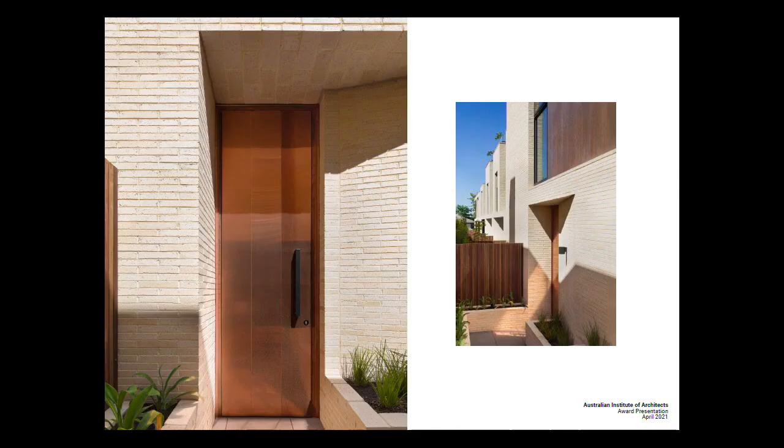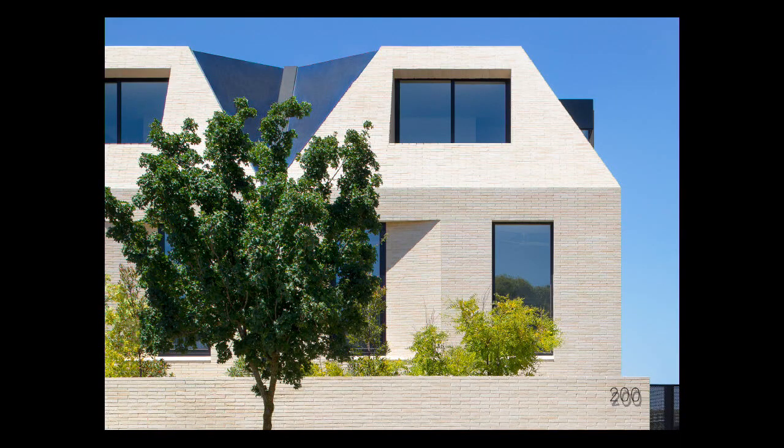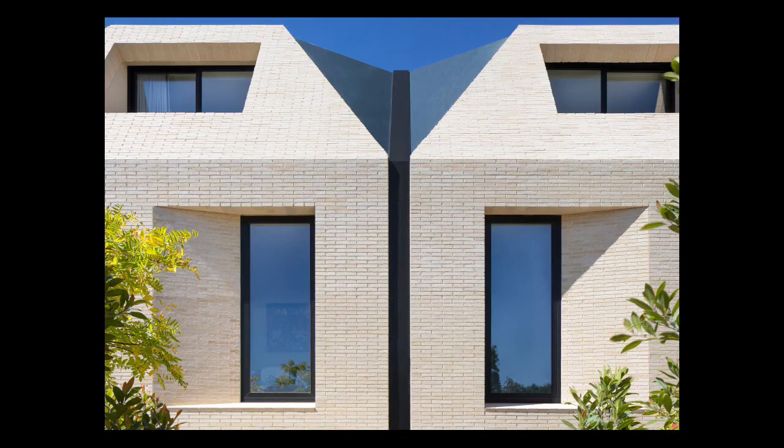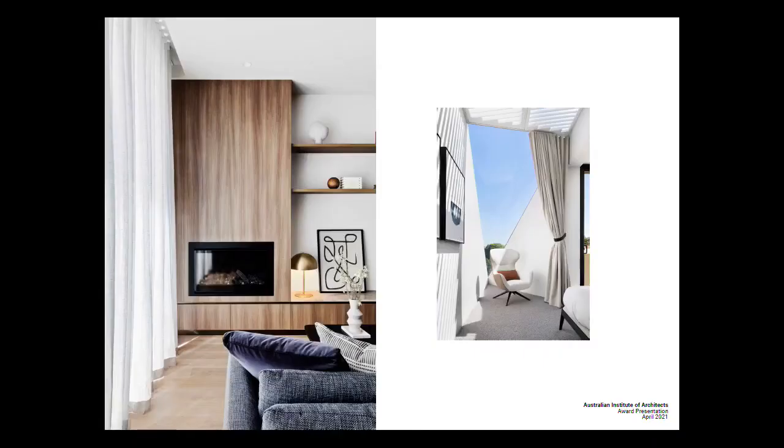You can see the entries are cut back. That angular form, which you see at the front with the roof form, we've taken into the architectural facades. So our window recesses are cut back with that same angular expression, and again, using it at the doorways to highlight where those entries are and create a bit more drama to each one of those entries. This recess is a glass skylight, which provides quite a unique space to those master bedrooms at the top, which turned out to be quite a cute feature for those rooms.